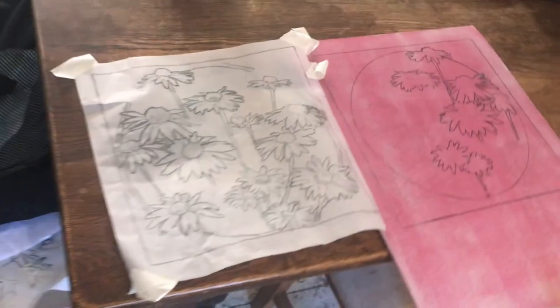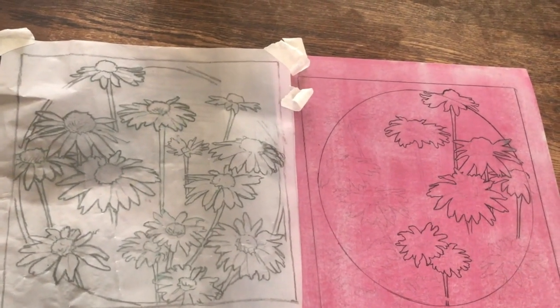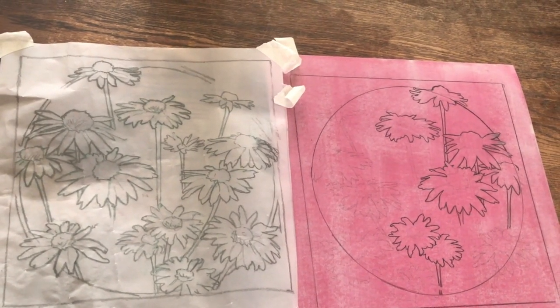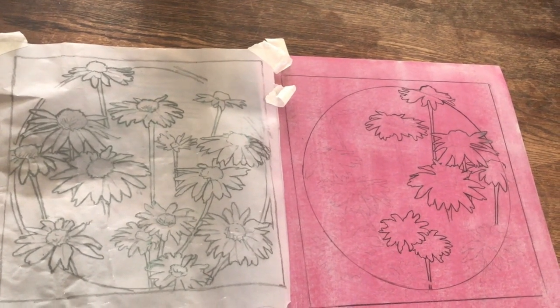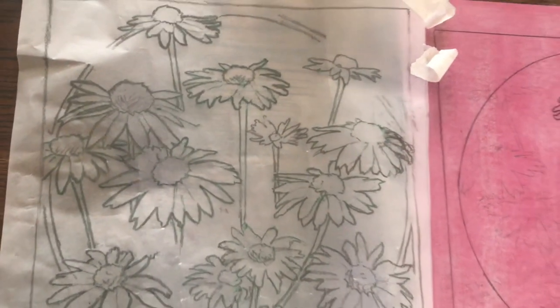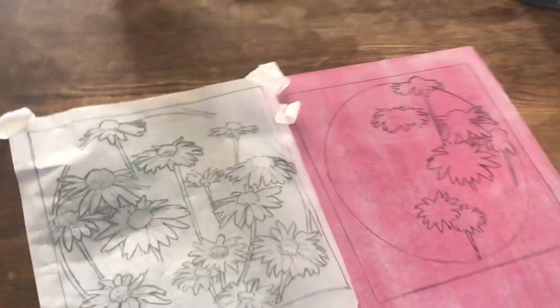I think that flowers at the moment keep on bringing me back. I think there's something about them. I think it's their structure. I think it's the colour. I think that they're actually quite abstract when you look at the shapes. Yeah, you've really captured that with this design. Yeah, and you get so many interesting positive and negative shapes going on.